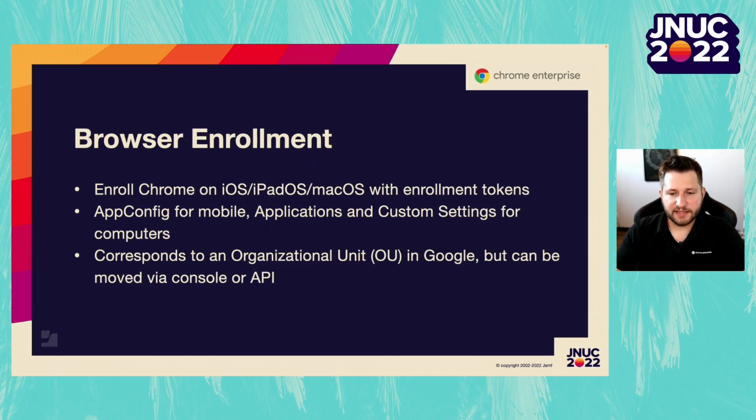So browser enrollment, as I mentioned earlier, is done through an enrollment token. We support all of that through Jamf for iOS, iPadOS, and macOS. For iOS and iPadOS, it's an app config parameter. It's super straightforward to do that through Jamf. You just add the app config parameter as part of the assignment, and you're good to go.